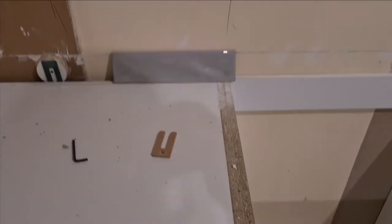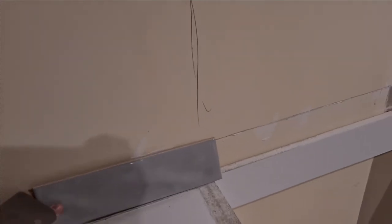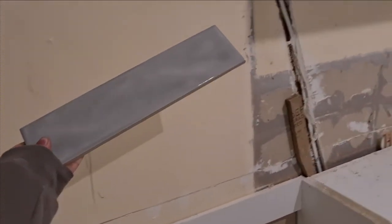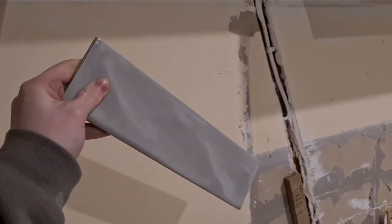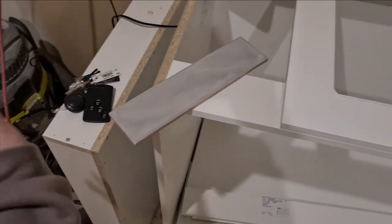I picked out these tiles for the splashback. I think it looks so much nicer because it has that gray in it, and I have a gray and white theme throughout the whole house because gray is my favorite color. How can you not like it? I feel like it's such a good match. And these are really cool tiles because they're glossy and they've got this ribbon kind of effect. But yeah, that was my update.